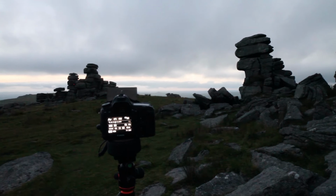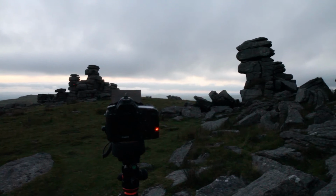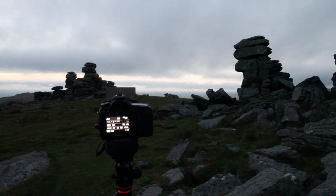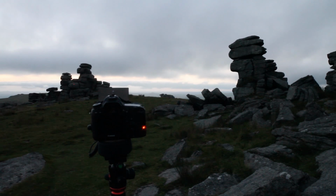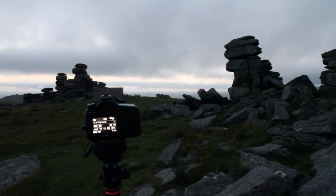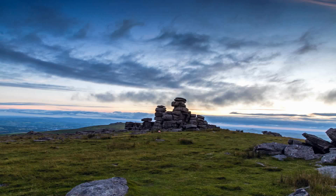It's a 0.9 soft grad filter, but you don't really need it. It's quite a balanced scene. You could probably do the same in Photoshop, to be honest, but because it is quite cloudy, anything you can do to add drama to it will help.